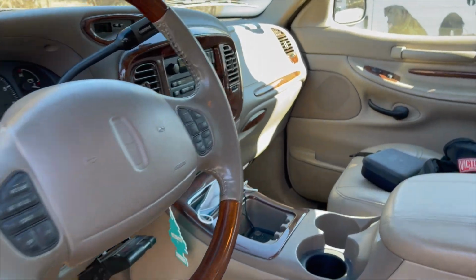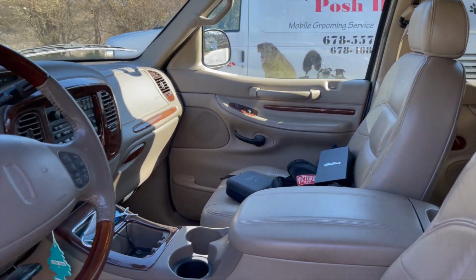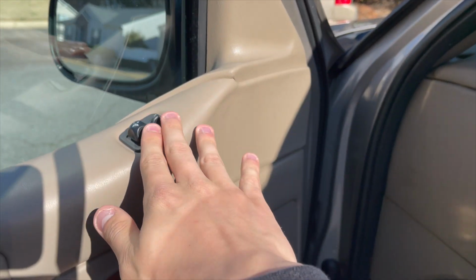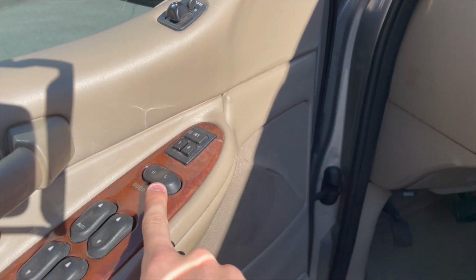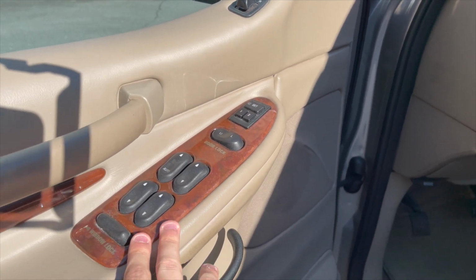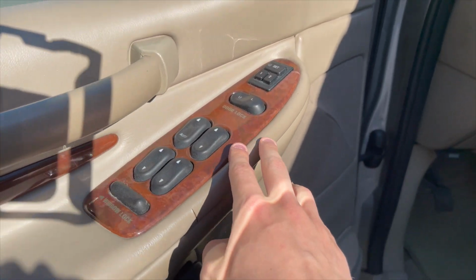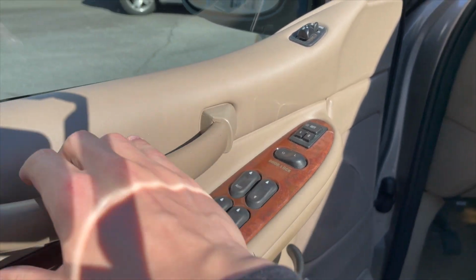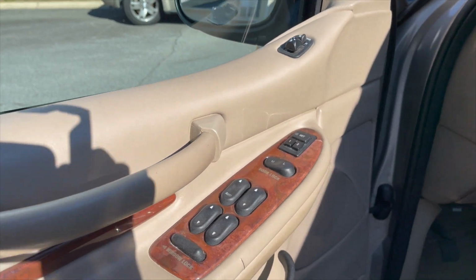So we're going to step inside the interior of this Navigator, but there are a few things I want to go over, okay? First thing, on the door pockets, you do have your mirror controls here on the top. In addition to that, you have your memory seating controls, lock buttons, and then window switches. And then you have this wood grain that just sits on top of these panels nicely. You can see you still have the factory lettering here. And then you have this huge door pull, which feels super nice. It's still well built in there.